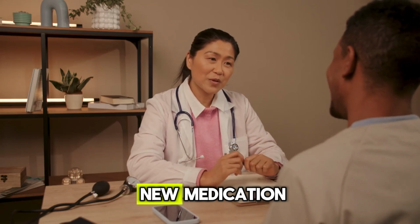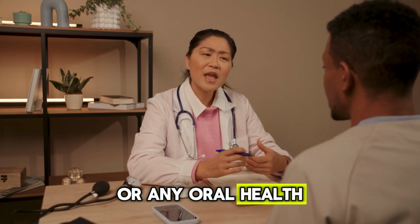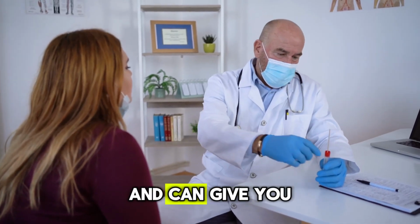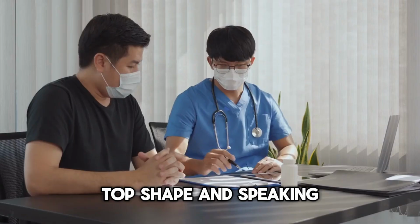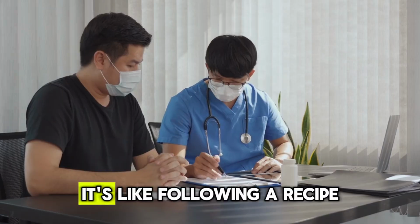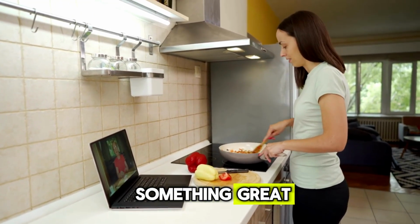When you're starting a new medication, give your healthcare provider the lowdown on any oral health issues you've got going on. They'll appreciate the heads up and can give you personalized advice to keep your mouth in tip-top shape. And speaking of medication, follow those instructions to a T. It's like following a recipe, stick to the measurements, and you'll whip up something great.